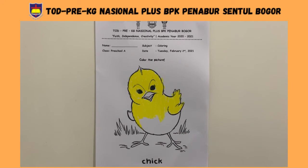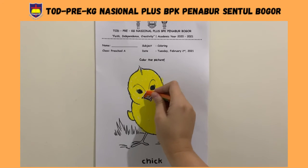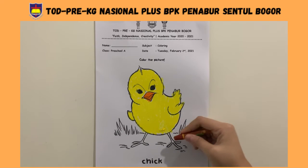Is it finished? Not yet. Done. Now, for the mouth, we're going to use orange color. Color, color. Try to color inside the line. For the feet, we're going to use brown.